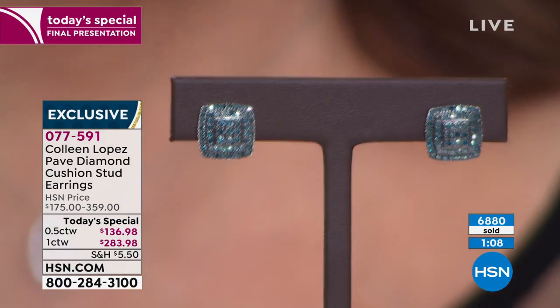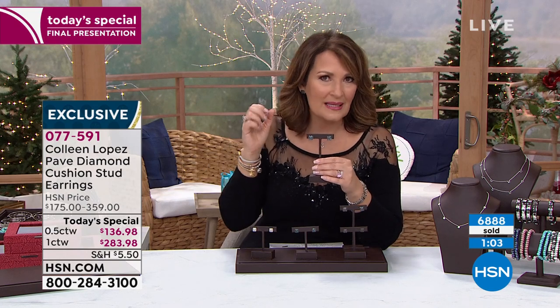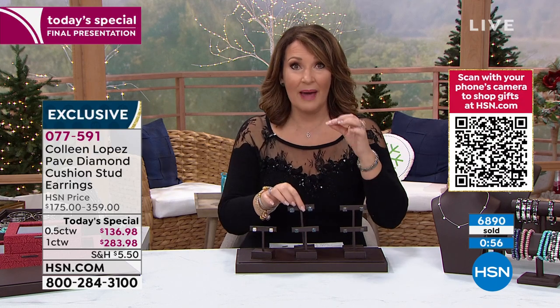And they're easy to grab. Some of the clutches have such teeny little backs on them. It's like a whole process to try to get it in your ear. This is so much easier to put on and take off because of the way that back is designed. So you'll love that part of it.